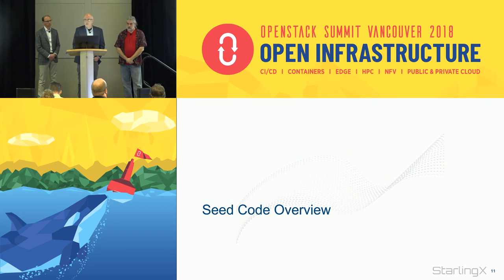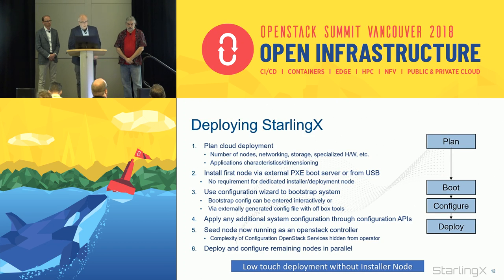Okay, so I'm going to dive into a little more detail on the seed code itself. First of all, I'm going to talk about deployment. Our philosophy was to try and keep deployment as simple as possible. After planning your cloud deployment, understanding the number of nodes, the networking and storage requirements that you need, and the application dimensioning, all that's required is that you need one node powered up, with connectivity to the BMC, and from there we can install the first node either via a PXE boot server or from a USB. We have no requirement for a separate or external deployer or installation node.